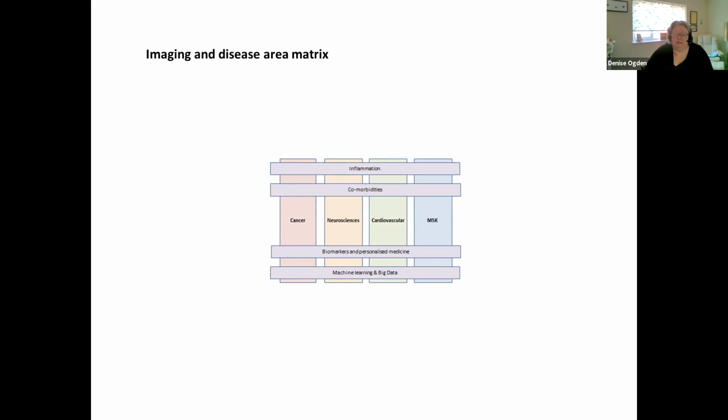And then the horizontal lines are the cross-cutting themes. It's really interesting what Annie was just talking about, because the one at the very bottom, machine learning and big data, is a real push area for us. If you just think about how many scans are performed in the NHS on a daily basis, all that data is there sitting for our clinicians and our academic researchers to look at.